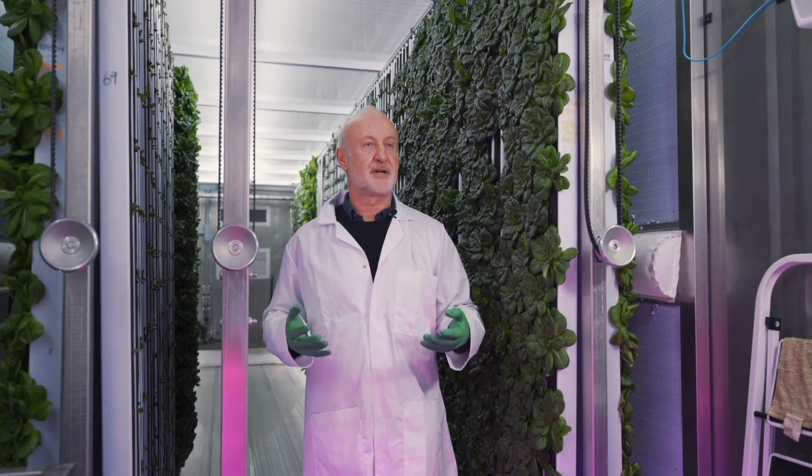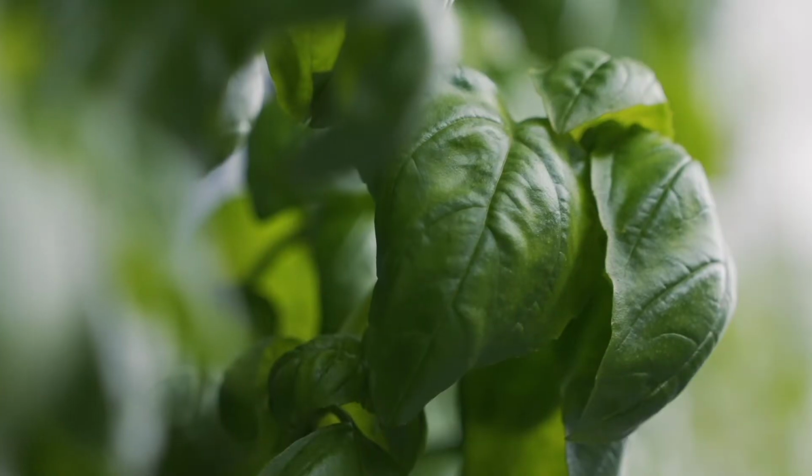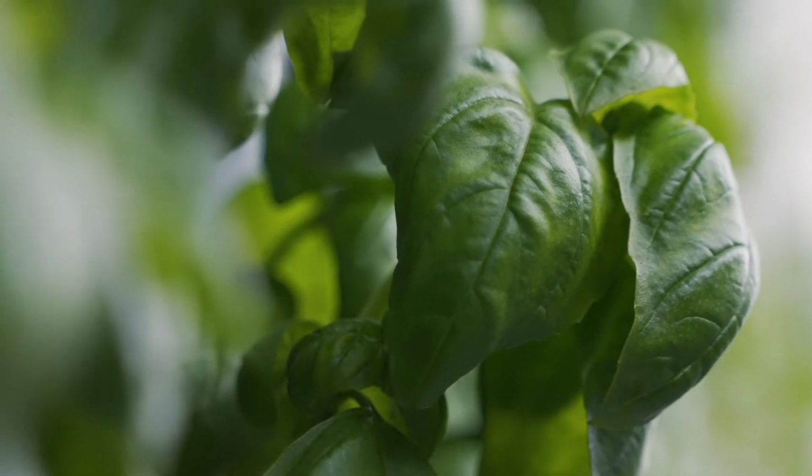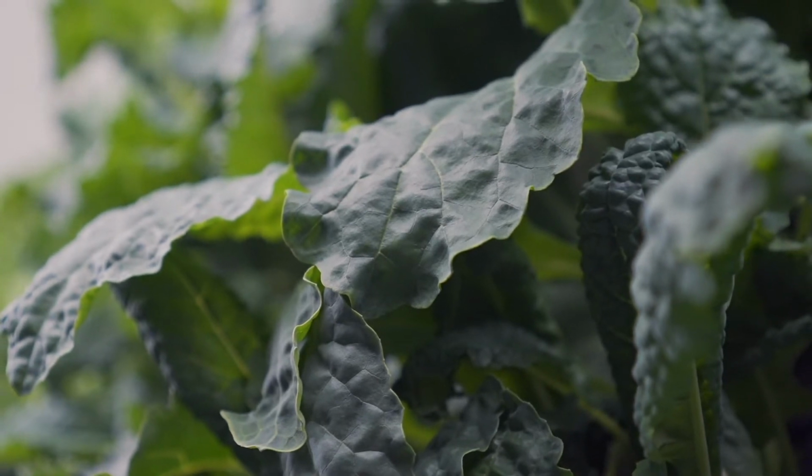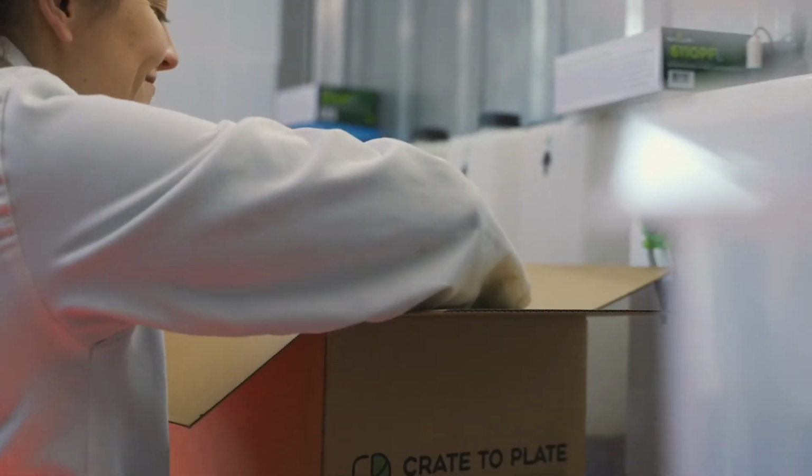So in addition to restaurants, we also sell in local grocery stores, in farmers markets, and online for home delivery, direct to the consumer. Everything we do has sustainability in mind. We use zero plastic packaging, and we're all about reducing food waste as much as possible.